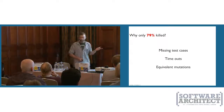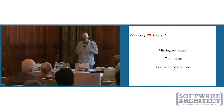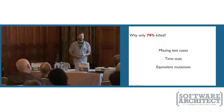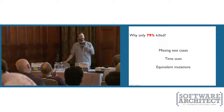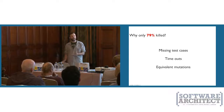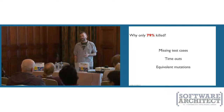Now this one also plays to a question of Owen's, which is timeouts. There are some mutations that will put your code into an infinite loop. What PyTest does is, if a test takes longer than a configurable amount of time, by default I think it's 2 milliseconds or something like that, it will abort the test and count it as skipped, because it doesn't know whether the mutant would be caught or not. Those timeouts will get reported, and you can look into them.